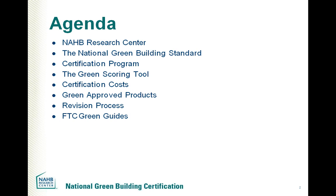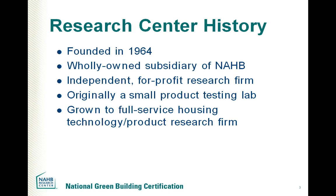So I'll run through what it costs to use the standard in our program, and then quickly go through a Green Approved Products program, which is a corollary program that we developed, really to help reduce the barriers to green building for residential buildings. And if we have time, talk about the revision process coming up for the standard.